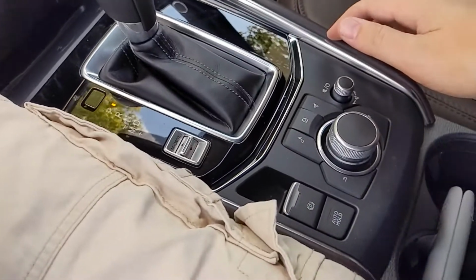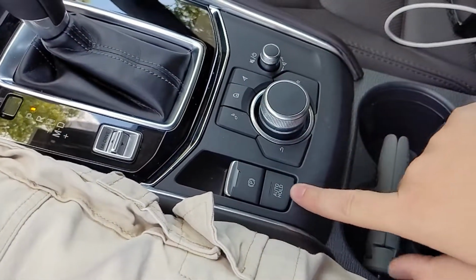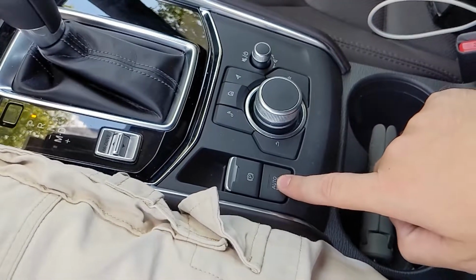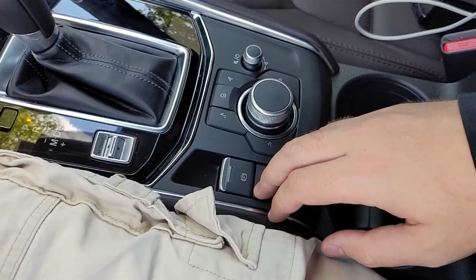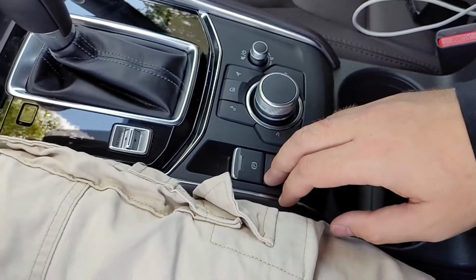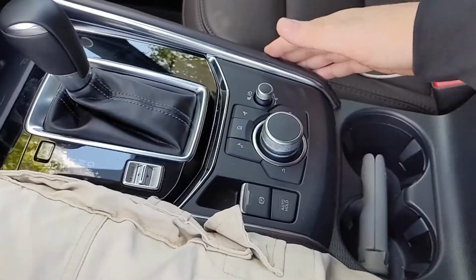Going back to the center console, to the left and back, you've got the parking brake latch. You've got the auto hold button, which is basically the save-your-right-foot-in-traffic button. Push this when your foot is on the brake. You can release, stretch your foot out a bit, and put your foot back on the brake. You can push it and go on your way.